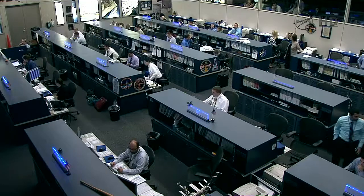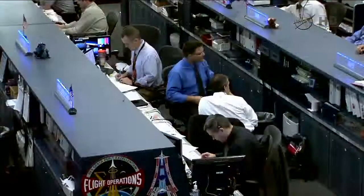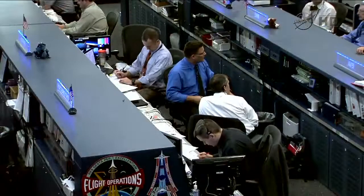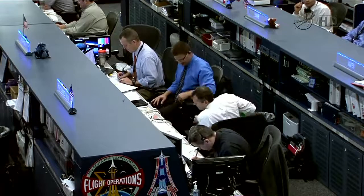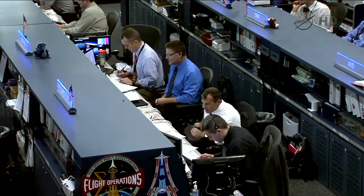Okay, I got a round scoop on it. It's captured and locked. Okay, copy that. As long as you got a RET config that you're happy with, you can go ahead and remove the WETA and stow it on your BRT.